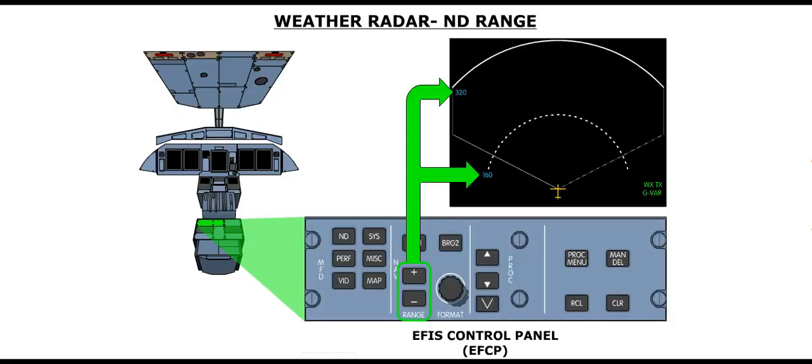The radar display adjusts itself based on the ND configuration set on the EFIS control panel, or EFCP. So, if you adjust the ND range using the plus or minus push buttons, the radar display will adjust accordingly so as to maintain the proper location of the returns in relation to the aircraft.